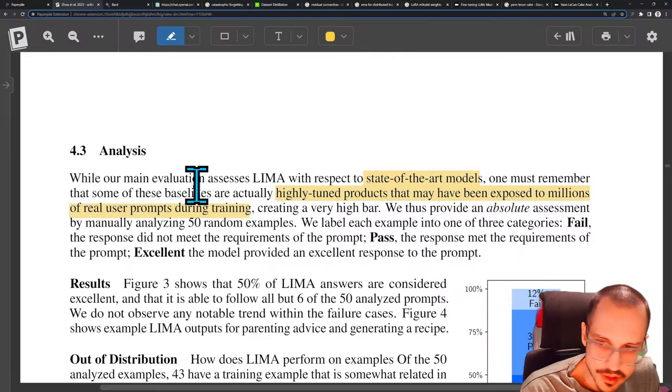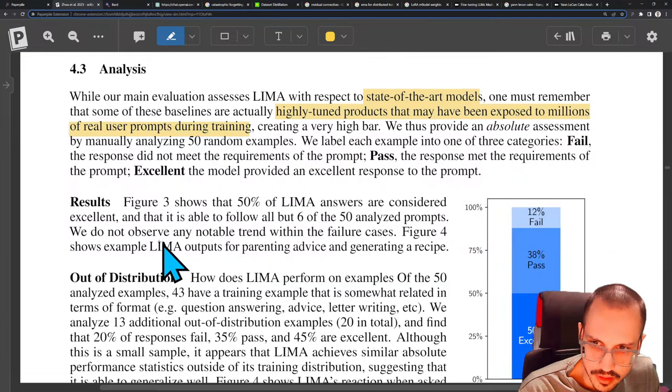We thus provide an absolute assessment by manually annotating 50 random examples. We label each example into one of three categories. 50% of LIMA answers are considered excellent, and it is able to follow all but 6 of the 50 analyzed prompts. We do not observe any notable trend within the failure cases.